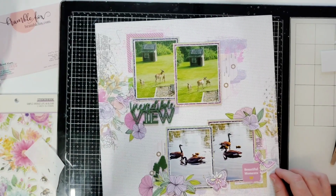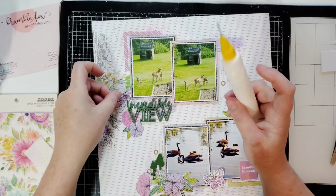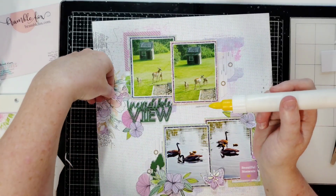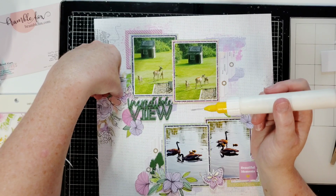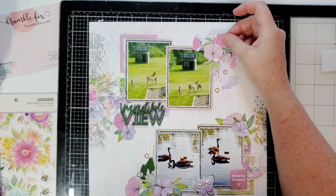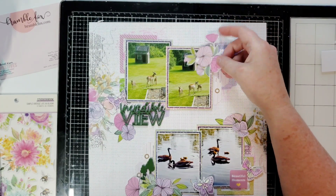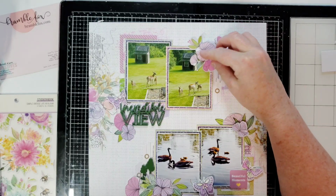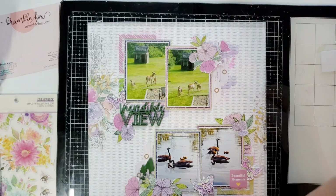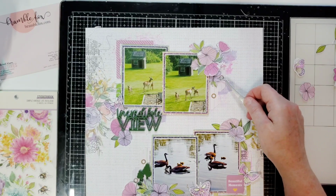All right, let's try to get a butterfly in. Should we put one there? I don't really think I mind that too much. That looks adorable. All right, glue only in the middle. Put it right there. Look at this one from the Paper Snips. Oh, I love it. I love me a curved flower. What's the best way to do this? That looks good.